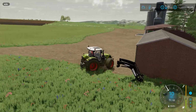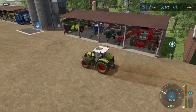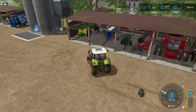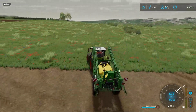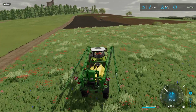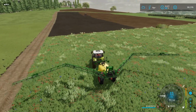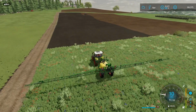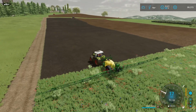So while the Fendt tractor is working in the field with the roller, I think I'm going to be putting the Claas tractor to work with the sprayer over here. Alright, here we go. The sprayer has been filled up with herbicide, as you can see at the bottom right. 3,360 liters. I don't think we're going to be needing that much, to be honest. Alright, here we go.